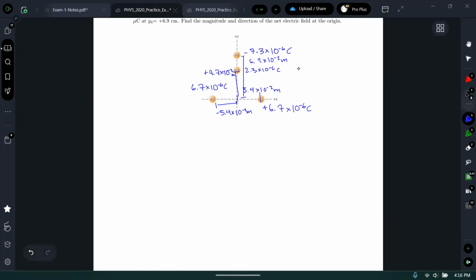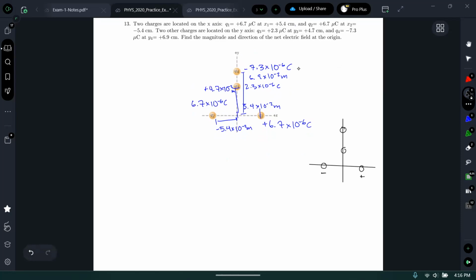Okay, so already I've made a mess of this, so let me, to get my vectors right, draw a little bit of a cleaner picture over here. Because to get the directions of my vectors correct, all I need to know is the signs of my charges. Negative, positive, positive, negative. And we're calling this one charge 2, this one charge 1, this charge 3, this charge 4. So at the origin, I've got to look through all of these, see which way the electric field would point. So for charge 1, which way would it point?